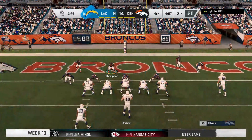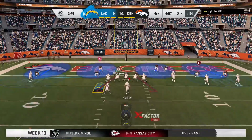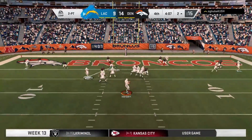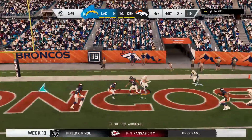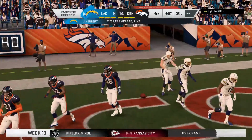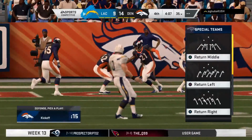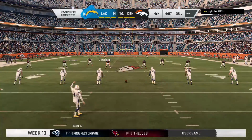So now a big play coming up as the Chargers are going to go for 2. From the gun, Herbert to the end zone, but knocked away and incomplete. Protection was great. He had time to set up a campsite, but in the secondary, though, they were ready.